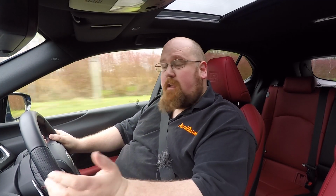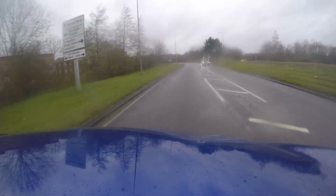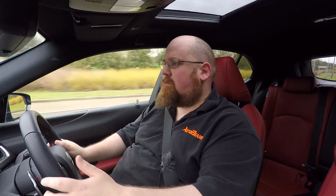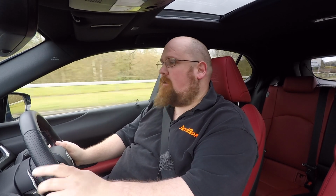Once you get driving in the UX, first impressions are really good. It's an extremely relaxing and comfortable car to be in. It definitely feels like a traditional Lexus. And as I mentioned earlier, it actually feels really safe. You feel like you're cocooned in a big thick sheet of metal, and that's a nice reassuring feeling.